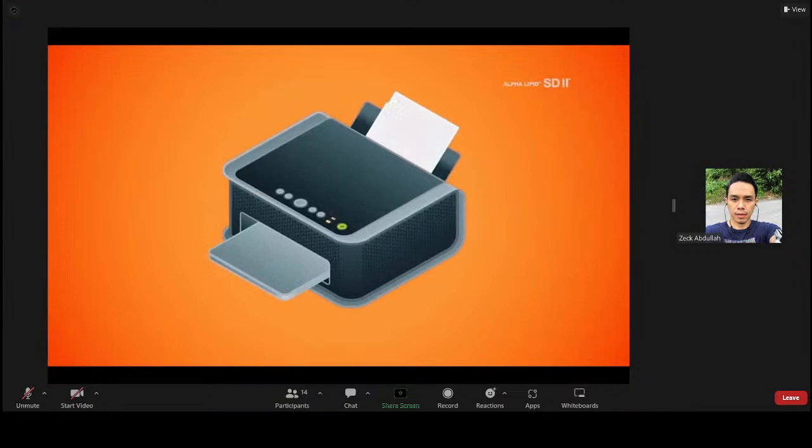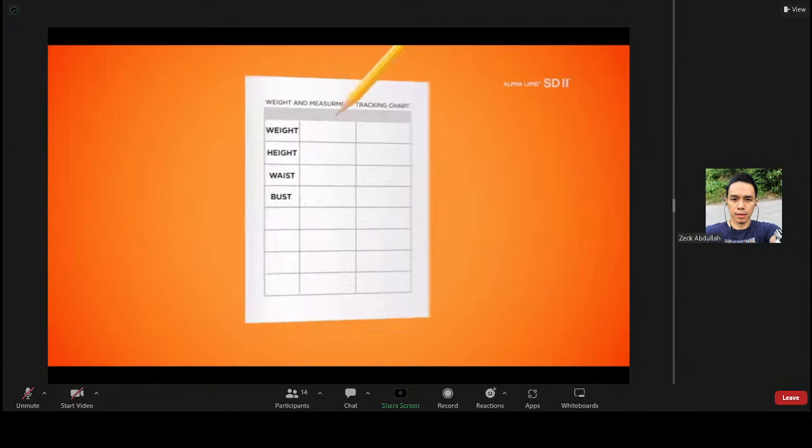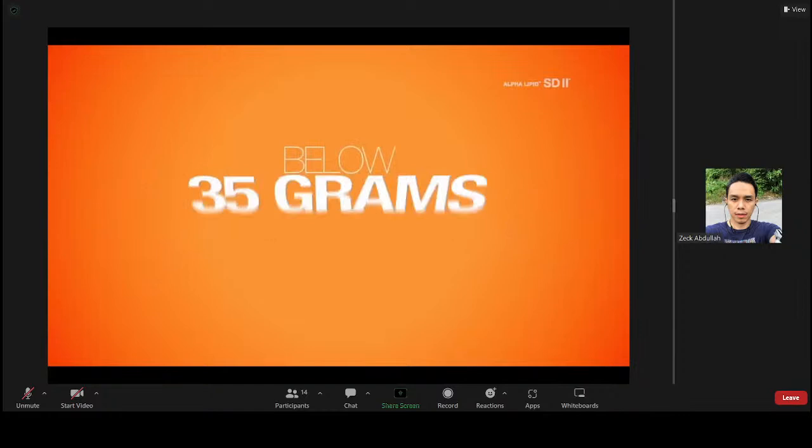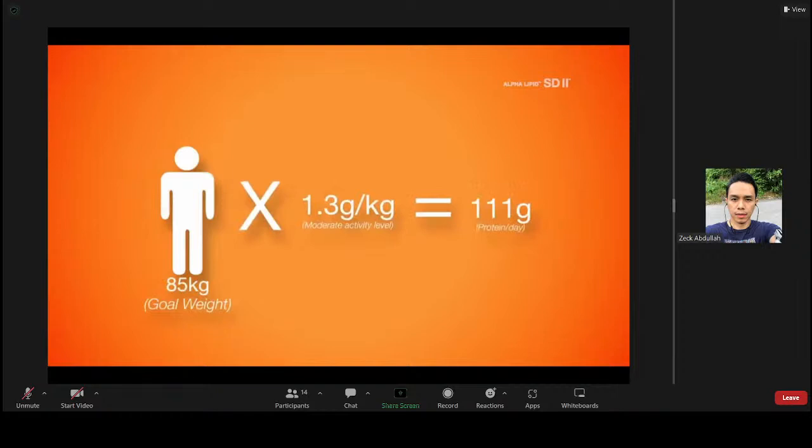Next, take your weight and body measurements and write them in the weight and measurement tracking chart. Step 3. Read the food content charts to learn about the foods you can eat and the ones to avoid in order to keep your daily carbohydrate intake below 35 grams. Now work out your daily protein needs by using the total daily protein requirement table.